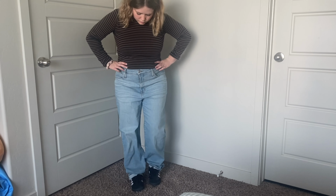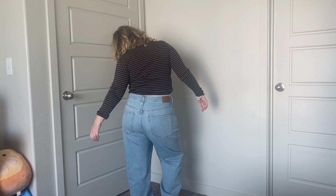These are actually Madewell jeans. I was going shopping with my sister-in-laws. It was in my most recent vlog, if you want to see. And we went to Nordstrom Rack and they had these Madewell jeans. And I tried them on and I really liked the fit of them. They're a very straight leg. The name of them is the perfect vintage straight leg jeans or whatever. So, you know, they knew what they were doing.